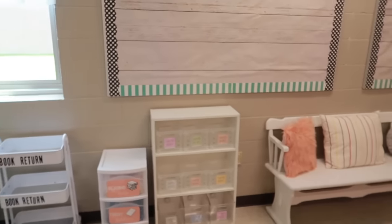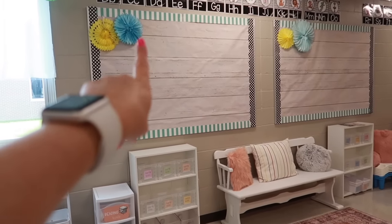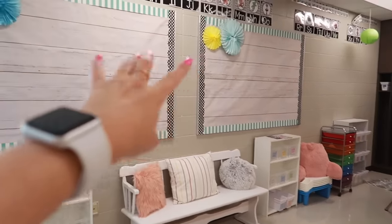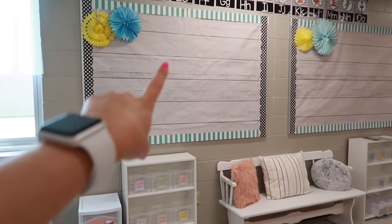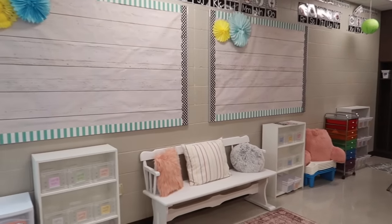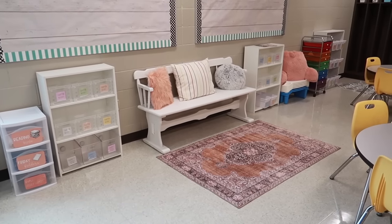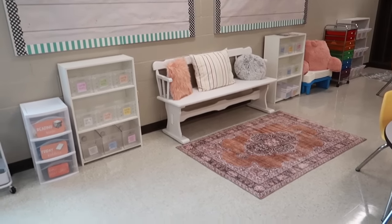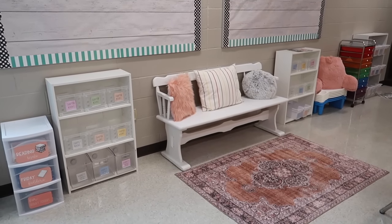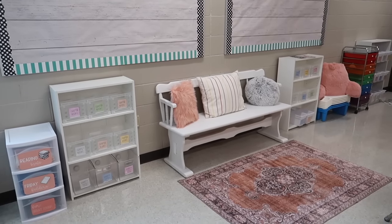Then panning over to this side of the room, last year this was our information center and our work wall, where we look at our work, but I'm changing that around. This year it's going to be for anchor charts, so this will be our ELA wall, this will be our math wall, and then I made this a cute little library area, a reading area. I found this bench next to a dumpster, it was a dark brown color, and Kyle and I painted it white, and I just think it's so cute.